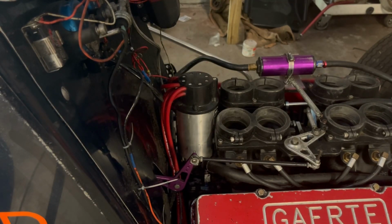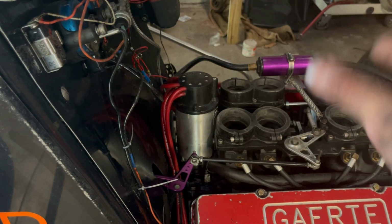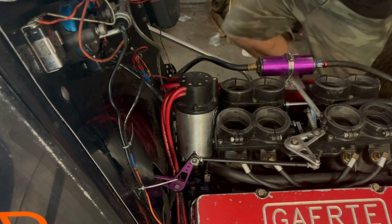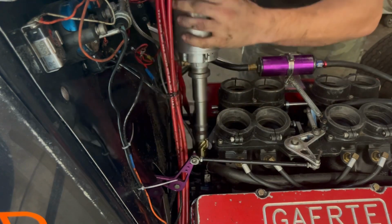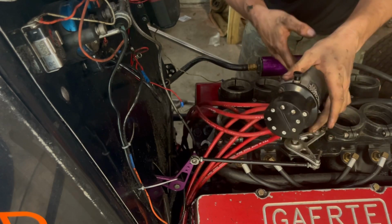Alrighty, so we're gonna get this mag out of here. I've already unbolted it, or unnutted it, whatever you want to call it. Pulled all the spark plugs off, so we're just gonna pull this off. No need to time lapse it because it should crank right back up. Make sure we don't drop nothing down that hole or hit it on the way out. Set that right there.